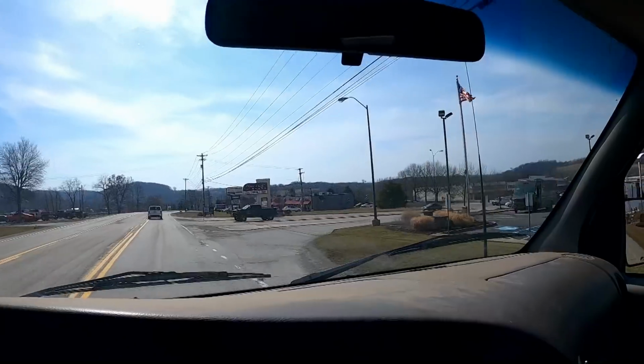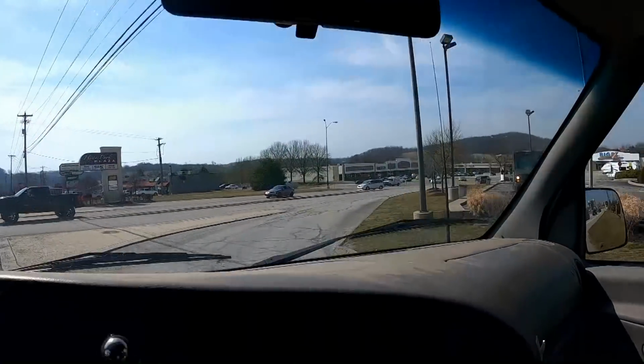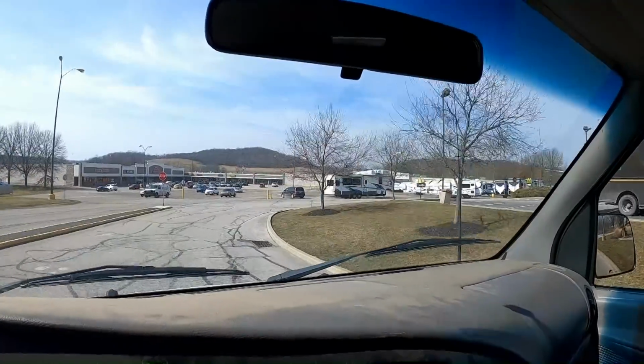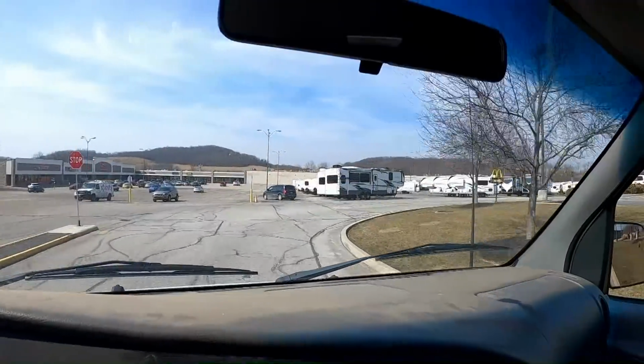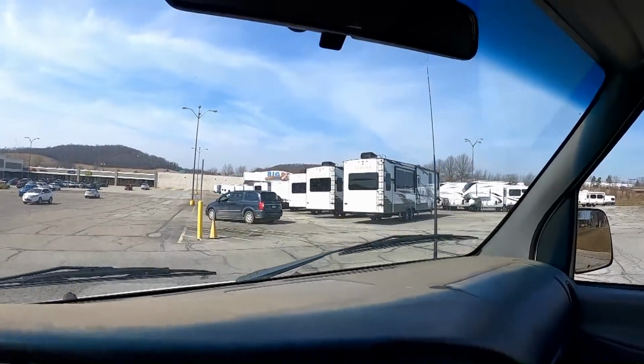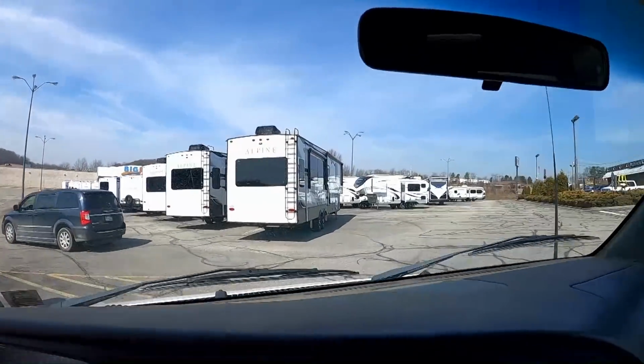There's something going on over here. I think the local Kmart closed, and they must have leased the parking lot out to Camping World. Hang on, we'll go over there. Yeah, this is kind of surprising, but here's the local Camping World. I mean, business must be good. That's the only place that could be doing this. Let's go down around this way. No, let's go this way.